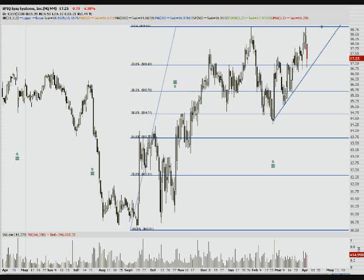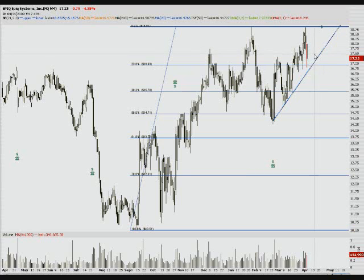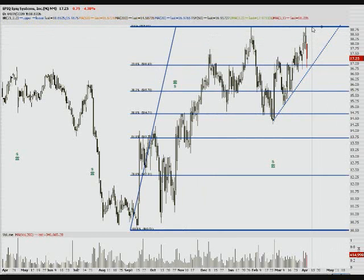This is getting close to where I'd be thinking about getting into it, perhaps looking for it to touch around this trend line here. Even this area is not bad. It held up, the support held up nicely. Might not be a bad one to try to get a little up move action in this one, so keep an eye on it. It looks like it's got a pretty strong ceiling right here.